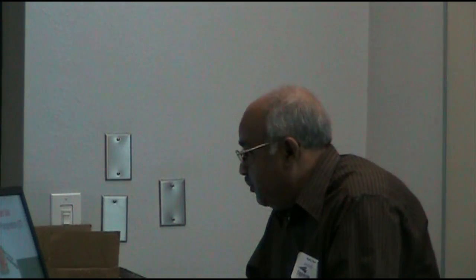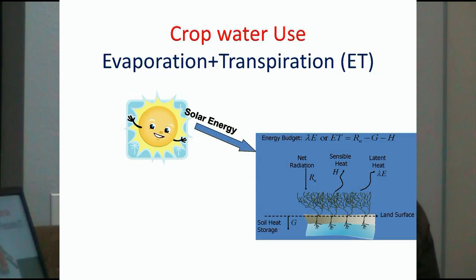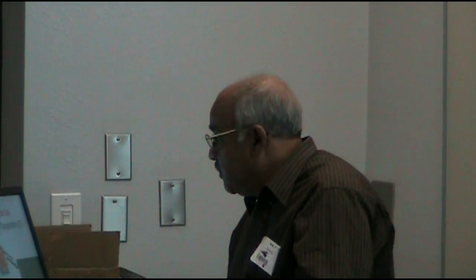Most of the water that we put in, the plants basically use for evapotranspiration. And that's a function of the solar energy, how much energy we get. Plants typically use about 99% of the water for cooling. It's like the plants are basically natural evaporative coolers. They use it for cooling themselves, they're not using it for growth. Less than 1% is used for growth, for the photosynthesis process. But the majority of it is just a cooling process.